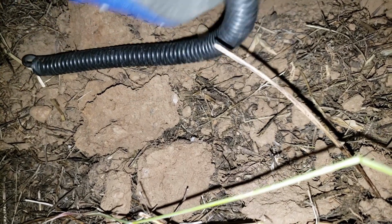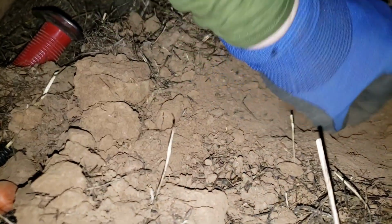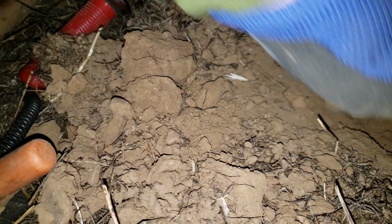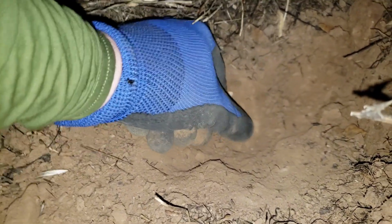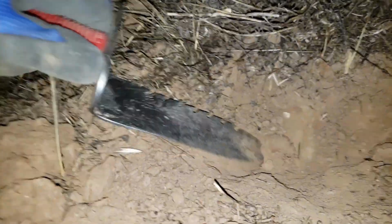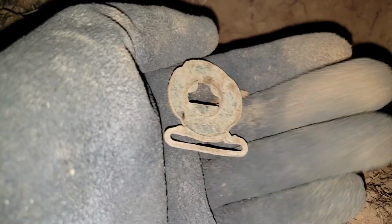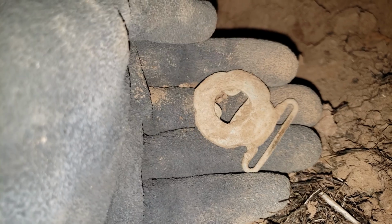All right. Here, right down on it now. Still in there, I got an edge. I don't know if you can see that or not, but I got an edge of something down here. Right there. There it is. Oh, it's a buckle. It's a wreath. Nice. Good thing I was careful with that, man. We'll clean that up and get some good pictures of it.